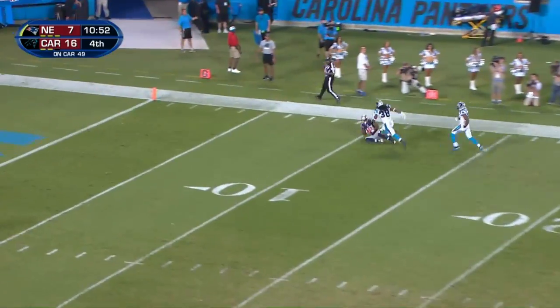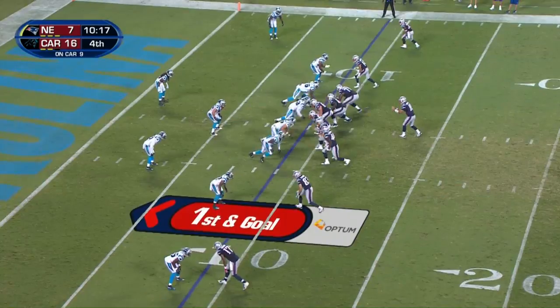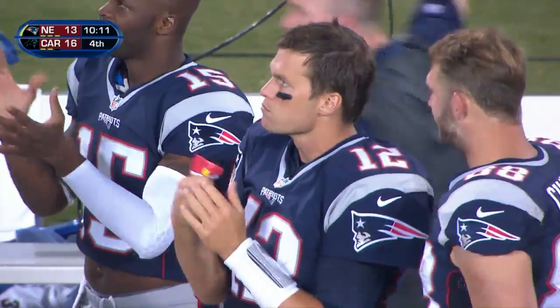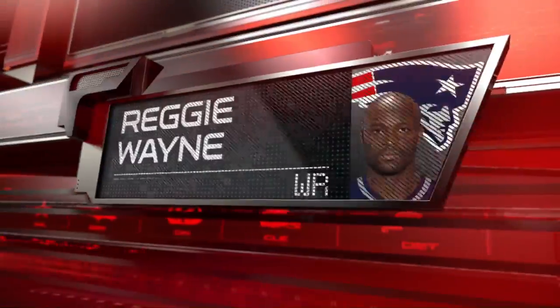Well, you got to improve at the quarterback position, too. You got to throw better like this. No, that's what you're looking for. He finds Aaron Dobson down the sideline for a pickup of 40. And then on the very next play, Dion Lewis hitting pay dirt. Garoppolo 13 of 17 for 126 yards. There you go. He's had some nice numbers.